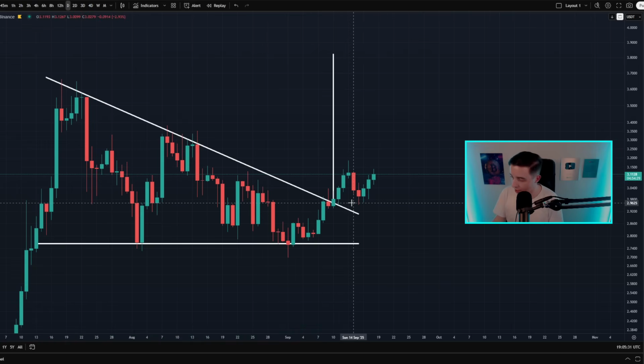And so for as long as we're holding above around $3 and especially above $2.90, that is a key level to hold above. For as long as we're holding above around this level on the price chart here, essentially this breakout is technically still active with a price target at just above $3.80.